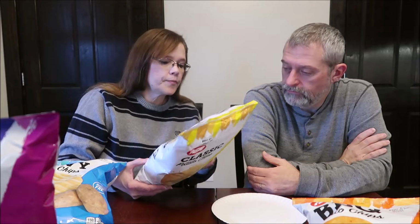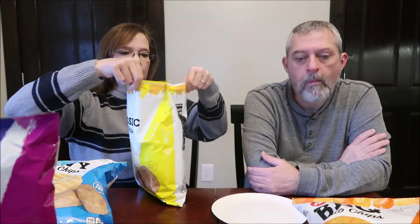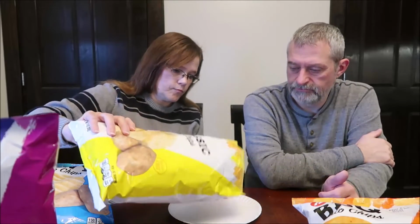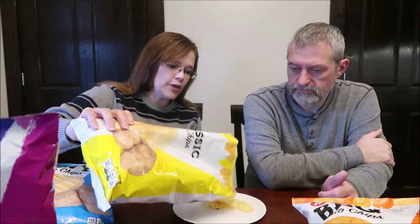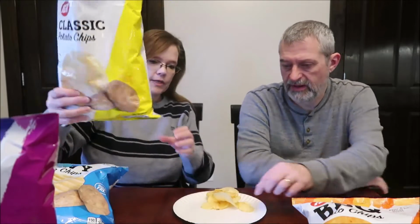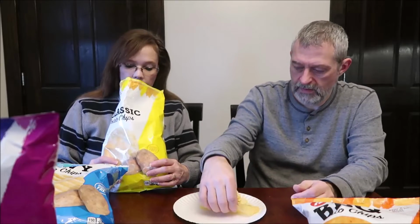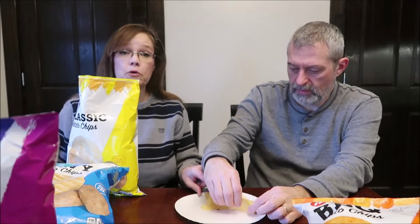Where are these made? Distributed by IGA in Chicago, Illinois. 1 ounce, 28 grams, about 13 chips is 150 calories. Easy to open. They look like a bag of Lay's potato chips, and I love a good Lay's potato chip. Just a traditional yellow. They're good sized chips though. Look how big these things are. I don't see a lot or any foldovers.